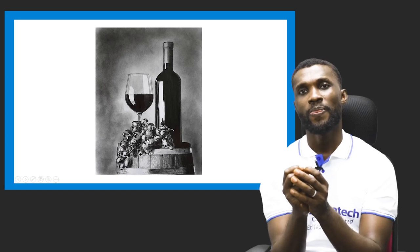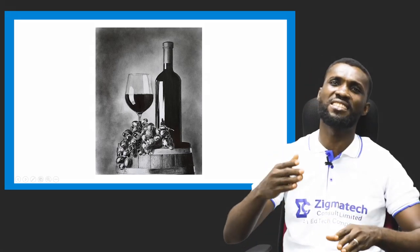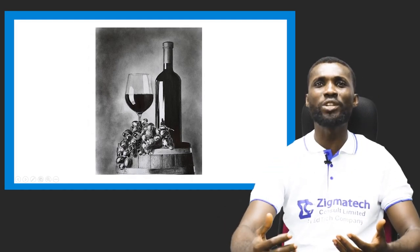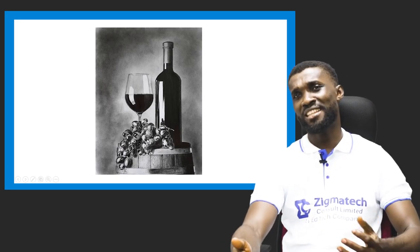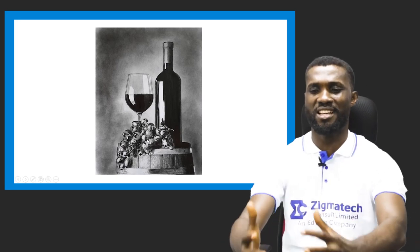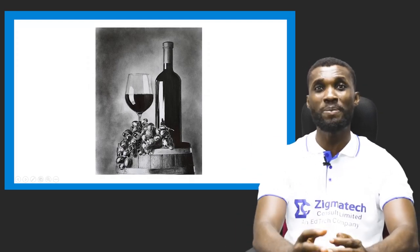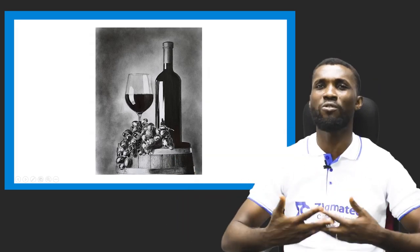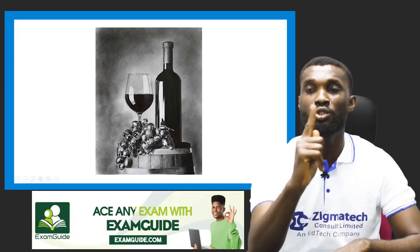Of drawing. Now, my concern is not just the hyper-realism. My concern is the composition. The composition makes you want to keep this and look at it over and over and over again. You see, that's the power of drawing. It takes something that is just ordinary and transforms it into a beautiful work of art that you want to keep in your house and appreciate over and over again. That is with the help of a good composition.